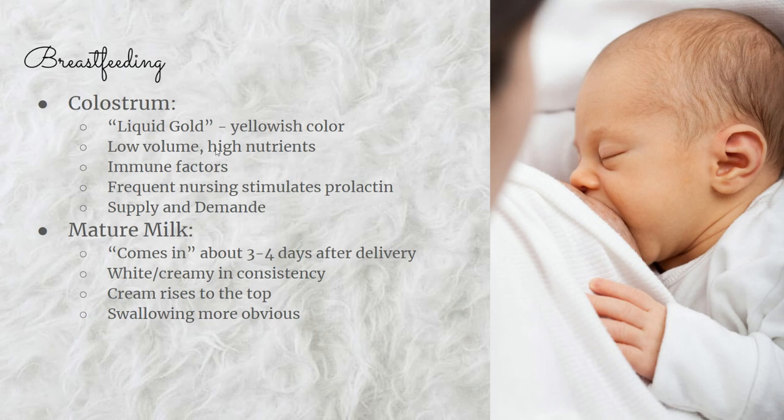And it is packed with nutrients and immune factors. It is very, very high in everything the baby needs and low in everything the baby does not. Babies have plenty of fluid volume on board. That's why they lose weight. They have excess fluid from mom at birth, and they lose 5 to 10% of their body weight normally, and it's fine.